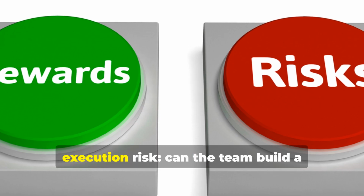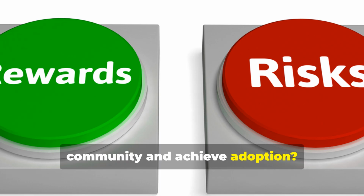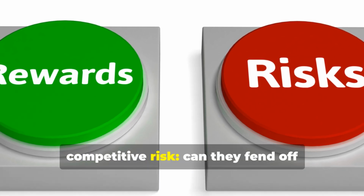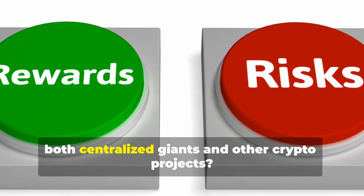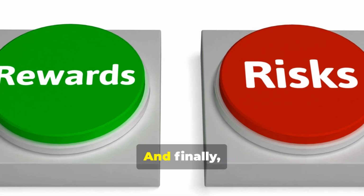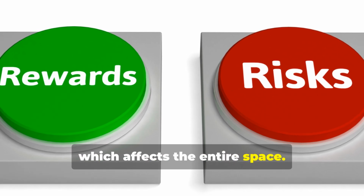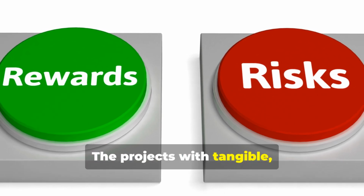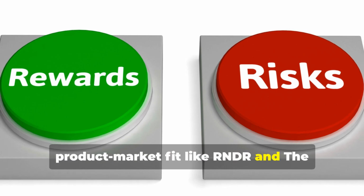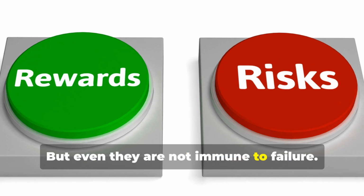Second, execution risk. Can the team build a community and achieve adoption? This is a key challenge for FET, RNDR, TAO. Third, competitive risk. Can they fend off both centralized giants and other crypto projects? This is Render's main battle. And finally, there's market and regulatory risk, which affects the entire space. The projects with tangible, real-world revenue and clear product-market fit, like RNDR and The Graph, have the most credibility today. But even they are not immune to failure.